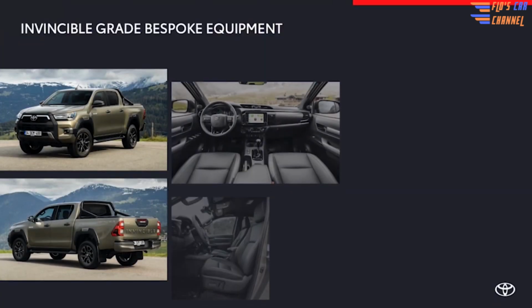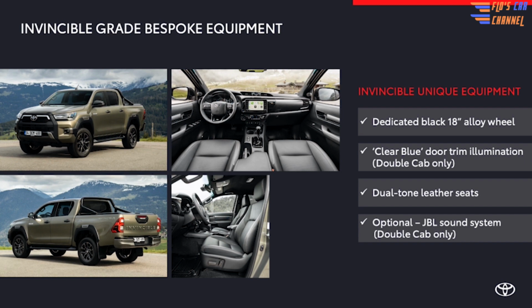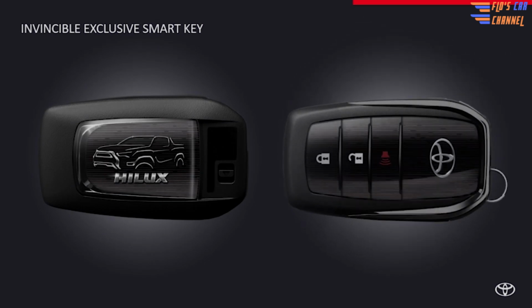Coming back to the Invincible grade, it will feature not only a specific design, but also some unique equipment that will make Invincible a quite unique Hilux. And to make it more popular, let me show you the Invincible grade smart key, with the Hilux design embossed on the background. It's all in the details.